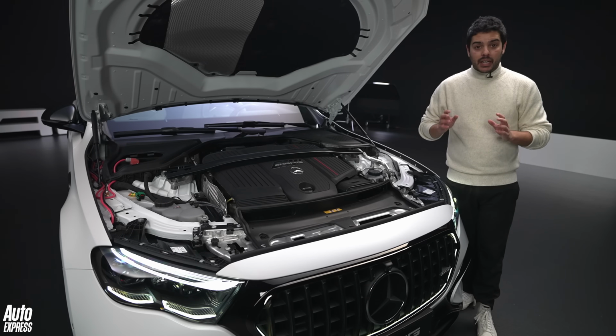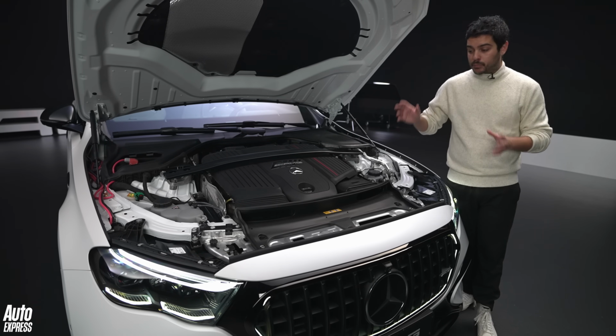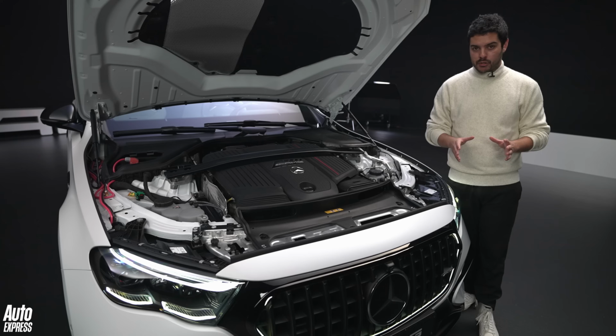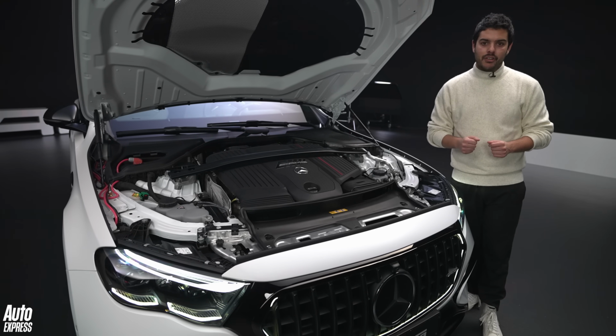Here's the kicker though, because unlike the C63 E-Performance, which has a little 6.1 kilowatt hour battery pack, this is a proper plug-in hybrid. So it comes with a massive 28.6 kilowatt hour battery pack that'll get you up to 100 kilometres or 62 miles of range on a charge.